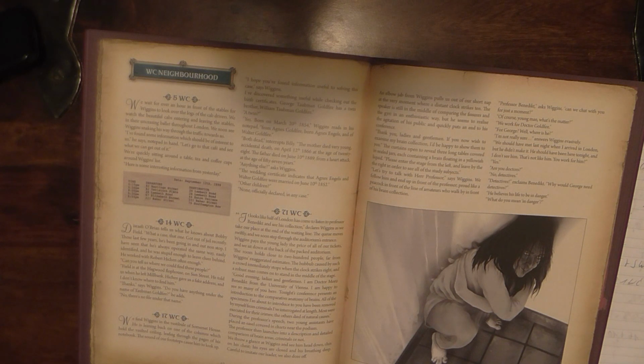Professor Benedict's lecture. The queue moves swiftly and we soon step through the auditorium's entrance. Wiggins pays the young lady the price of all of our tickets and we sit down at the back of the packed auditorium. The room holds close to 100 to 200 people, far from Wiggins' exaggerated estimates. The hubbub caused by such a crowd immediately stops when the clock strikes 8 and a robust man comes on to stand in the middle of the stage.